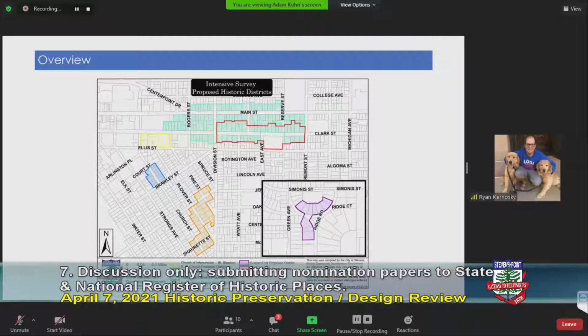We are working on the demolition by neglect ordinance, which hopefully we'll have sooner rather than later. And that will provide some additional protections and benefits to this commission when looking at historic properties like the church.